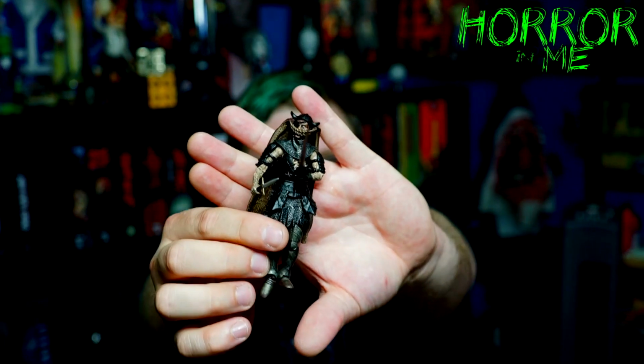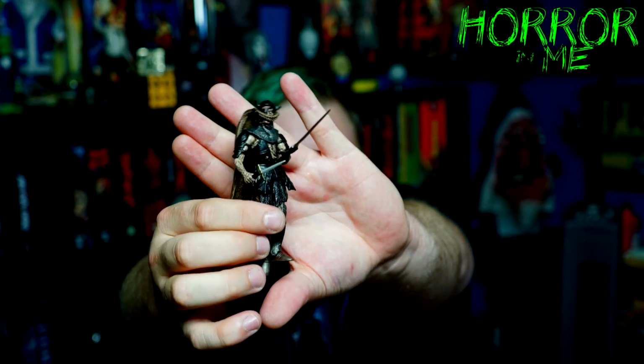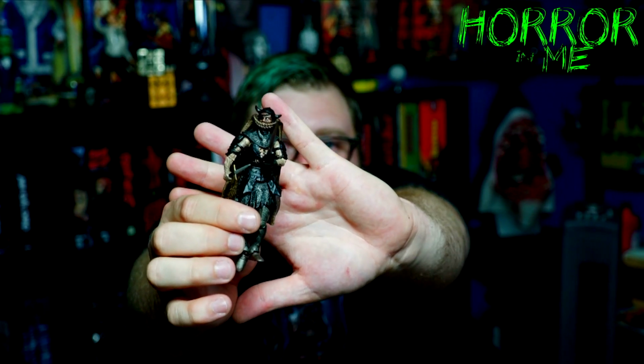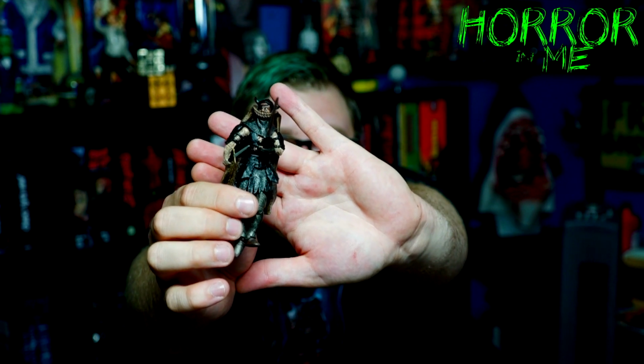This is the Deadite Captain. I hope that's close enough for you guys, which we all know was Bill Moseley. But this is awesome. He also has his stand. These things go for around $200 a piece, depending on which one. I know the Ash, S-Mart Ash goes for crazy money.